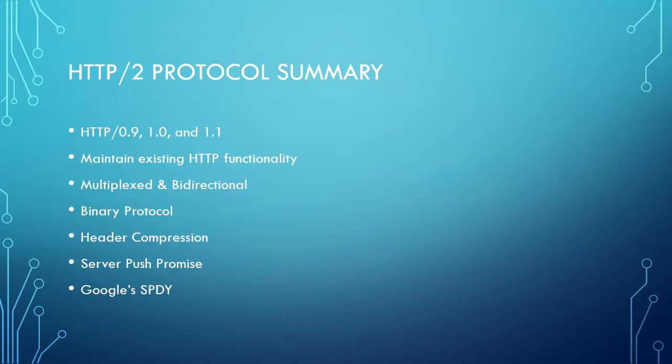So there's a lot going on there. What happened was Google had decided that HTTP 1.1 is a little too slow for their needs, so they needed a new protocol, and they decided to come up with HTTP 2. Well, let me back up a second. Google had a protocol before that called SPDY.